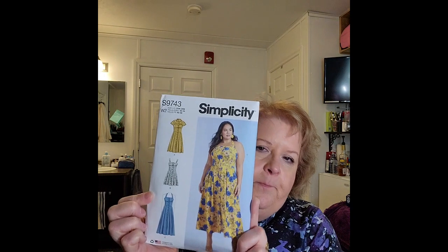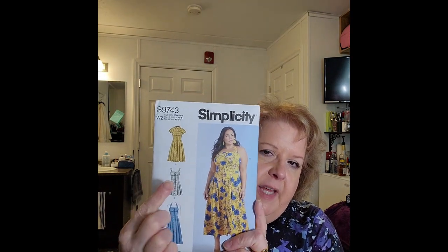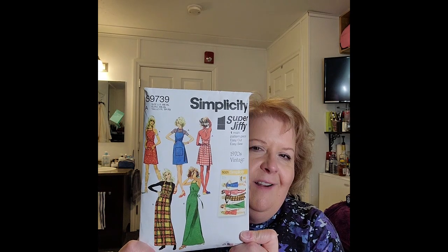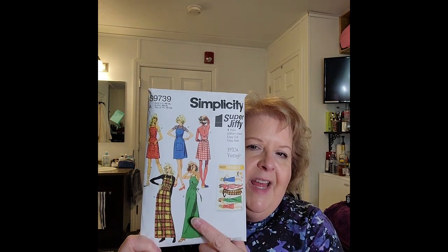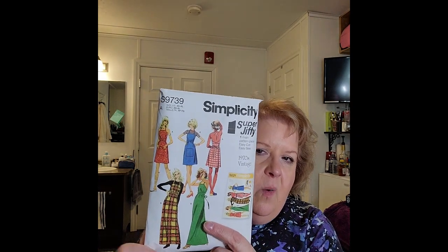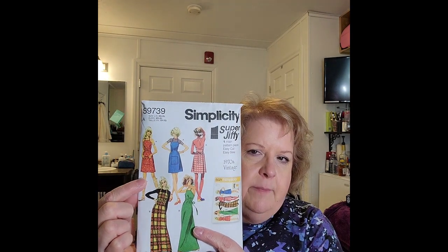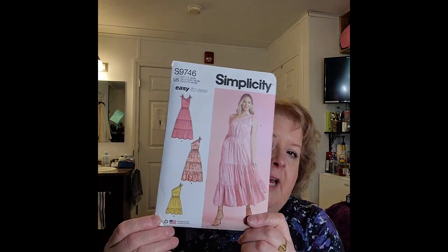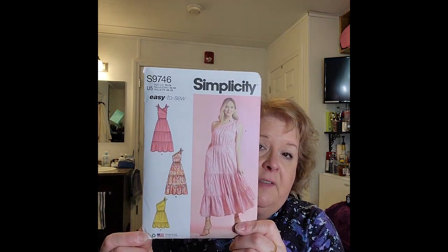But I picked up this one and was thinking that version would be a good option. You may recognize this if you've been around for a while. And again, thinking about this option or this one, but just a bit longer. And finally, this, and liking all versions. And I could see myself making all versions.